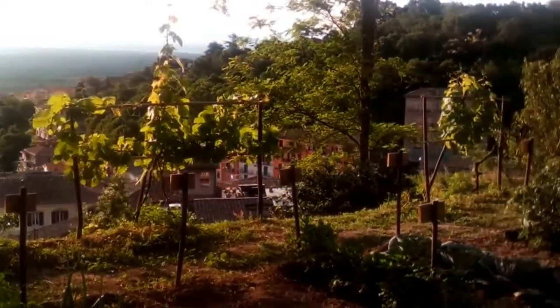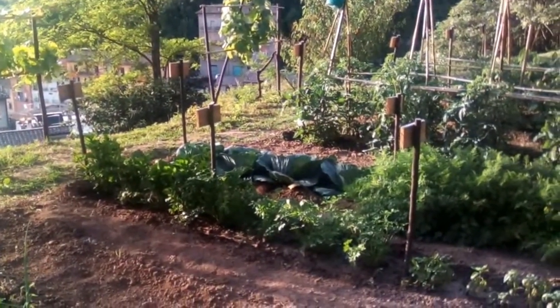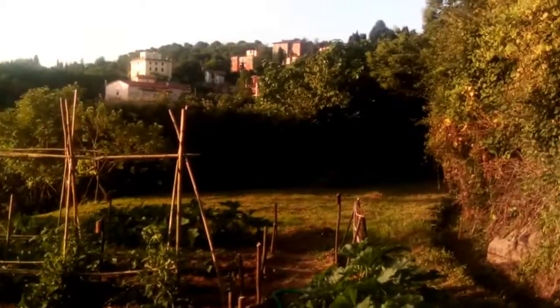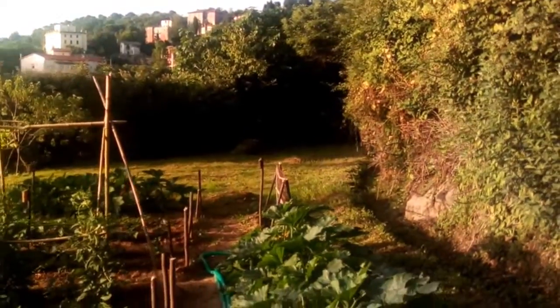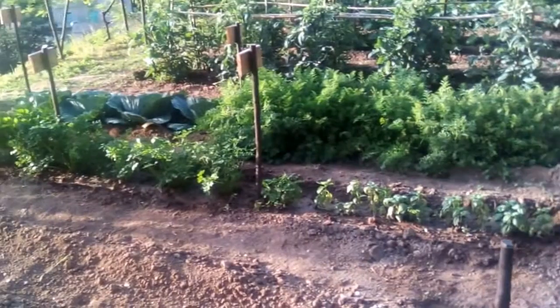And as you can see in front there, there's grapevines everywhere. They grow like wildfire here in this sort of climate. There's some peach trees down there, and down at the very bottom of this cleared area there's a fig tree. So lovely to be here.